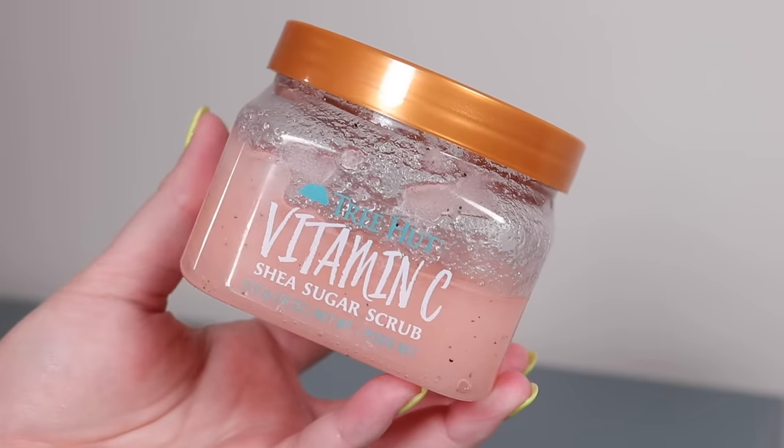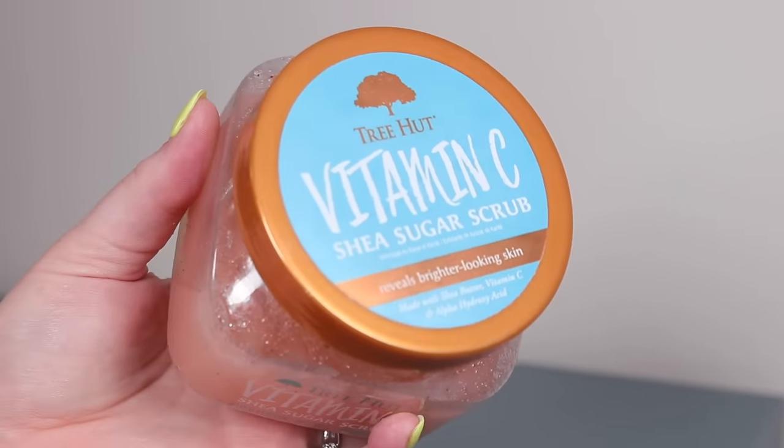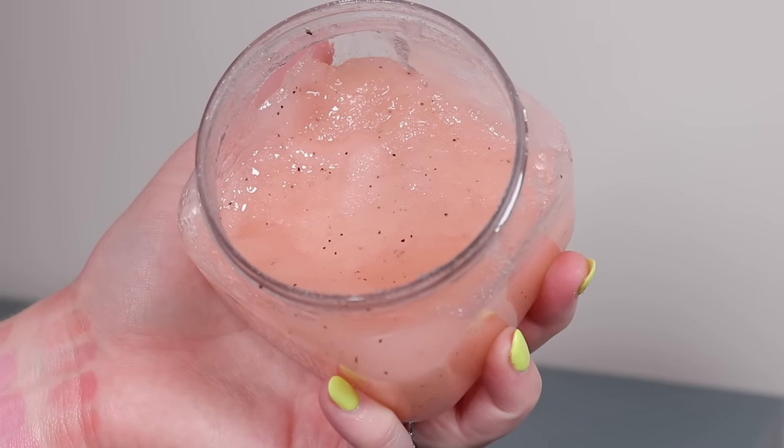Next up, this is the Vitamin C Shea Sugar Scrub. Now they have this in the body wash, so I'm assuming this must be a scent that a lot of people like, but personally, it's not really a favorite. I've used quite a bit of it. I didn't mention this, but I really love using the Tree Hut scrub specifically for under my arms. I like using it on my feet or any more rough area, my elbows, things like that. Every time I'm in the shower, I just find it does such a great job exfoliating those areas specifically. So sometimes I use different scrubs. It's like a whole thing sometimes in the shower with me. But anyway, that's how I've been using this up.